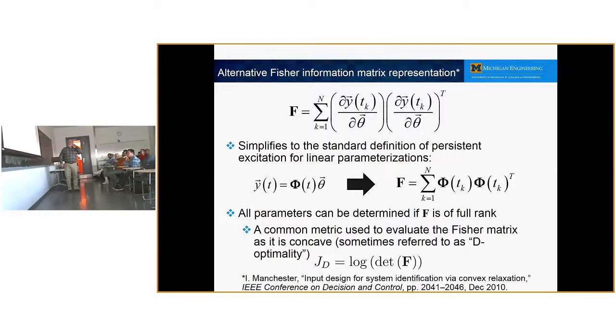For the Fisher information matrix, we have an alternative way of representing it here, which is a deterministic expression. It's based on the partial derivative of the output with respect to the parameters times the transpose of that, summed over an interval of discrete time. Now, if your plant has a linear parameterization, the output is proportional to the parameters. Hence, you can represent it through this regressor matrix, which we brought up earlier. Then the Fisher information matrix can be represented in terms of this regressor matrix, a summation of phi phi transpose.